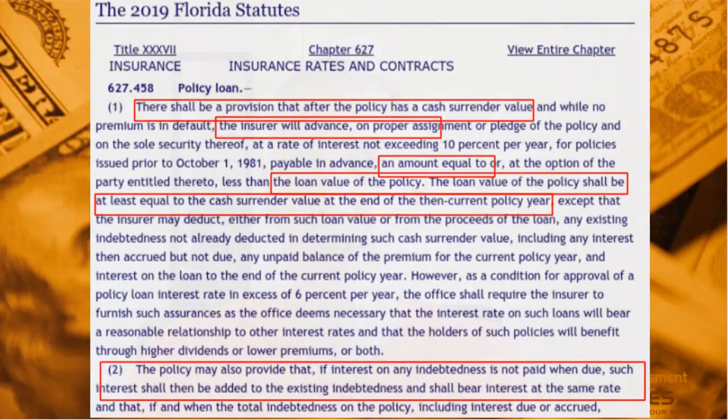So the thing that I want to start off first is to explain why we even have policy loans. What you see on screen right now is the statutes for Florida, my home state.